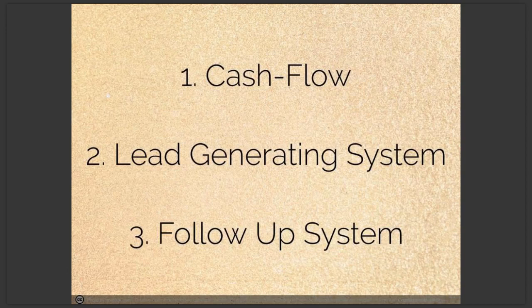So all of these things are important ingredients in your successful Mary Kay business, but you need to do them in the right order. You need to get a little bit of cash in there first, so that you are able to start working with your lead generating system, which is going to bring in those leads sort of on automatic pilot. And then you need to have your follow-up system. And those are the things that are going to help you have success and be a fully booked beauty consultant.